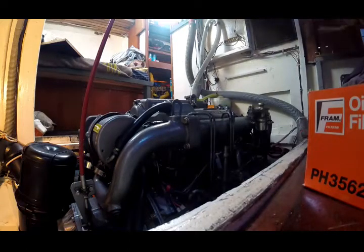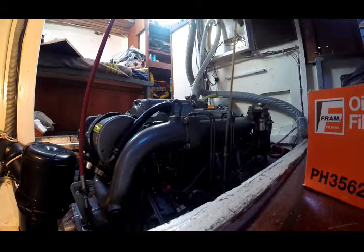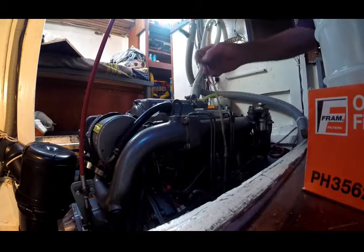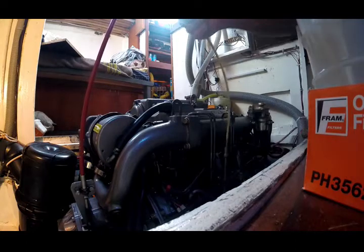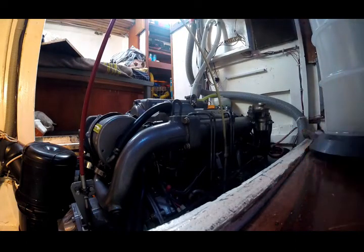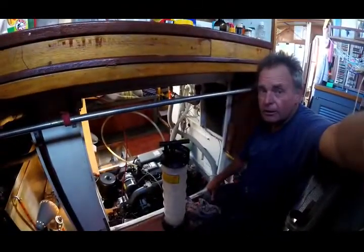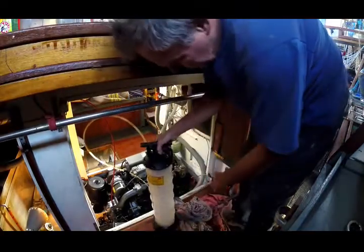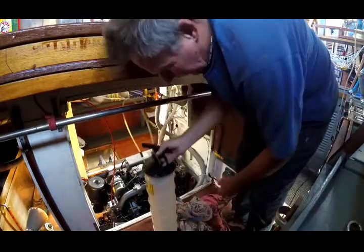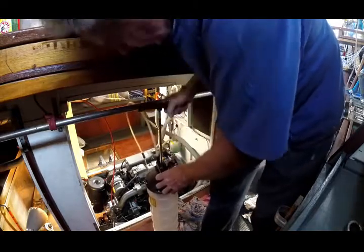Now the suction pump goes in that same hole. So here I stick the suction pump in and stick it down. That's it. And the first job is to start. I just start pumping. Now you can see the oil starting to come up.